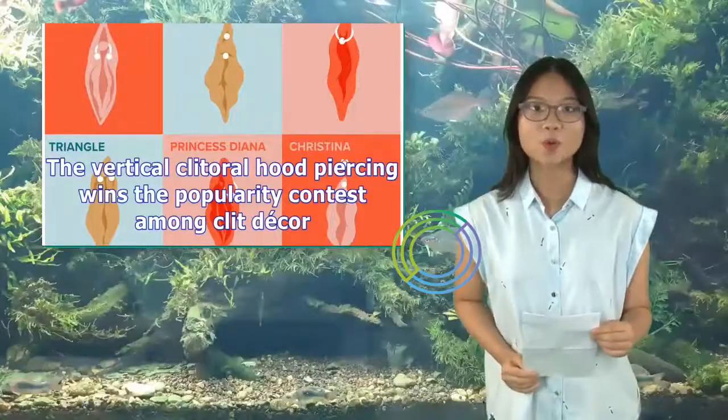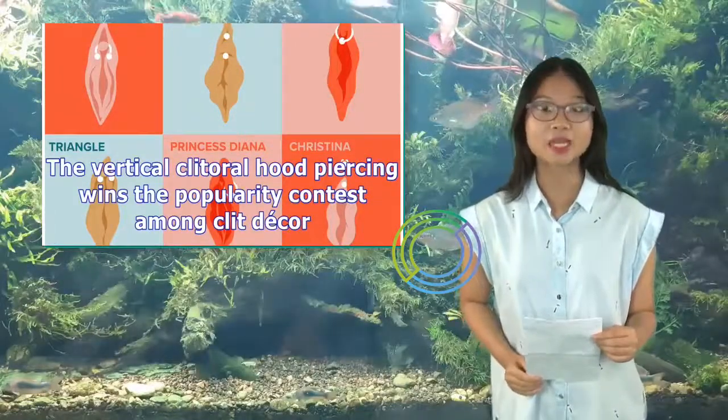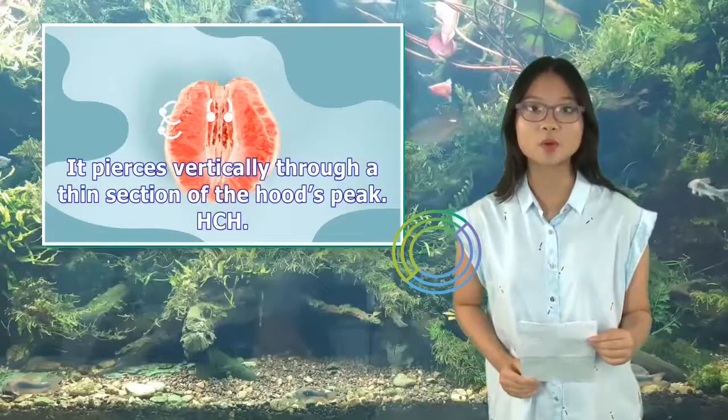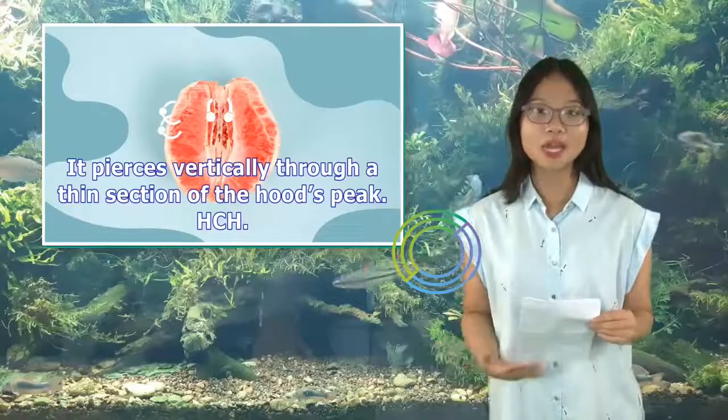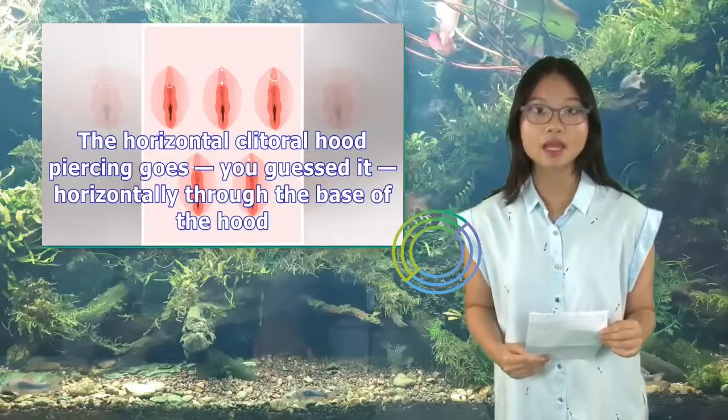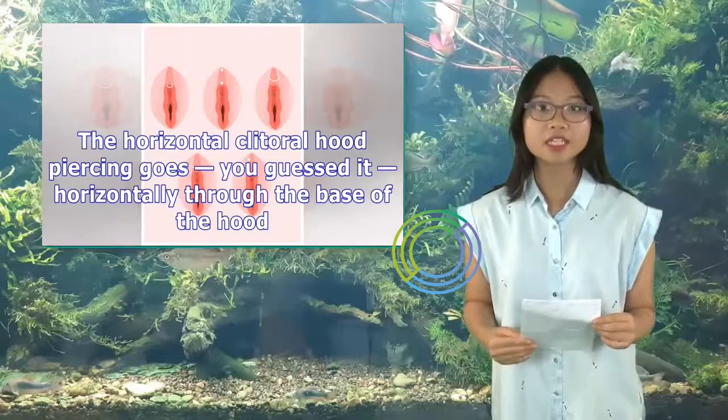VCH. The vertical clitoral hood piercing wins the popularity contest among clit decor. It pierces vertically through a thin section of the hood's peak. HCH. The horizontal clitoral hood piercing goes, you guessed it, horizontally through the base of the hood.